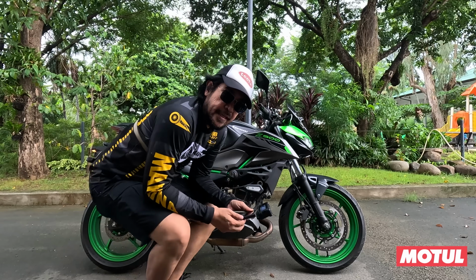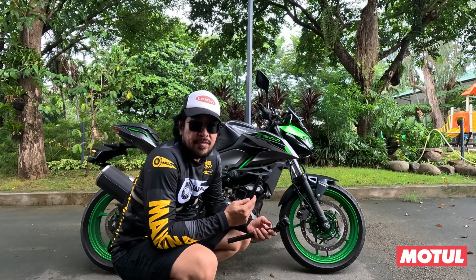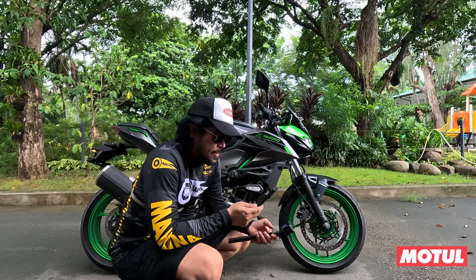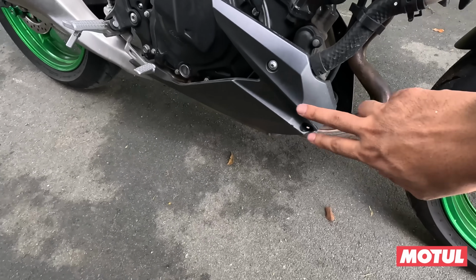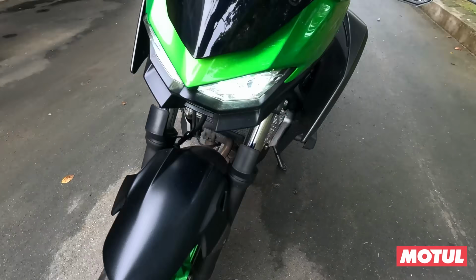So another difference is we have smartphone connectivity. The Z400 wasn't able to do that. Now with the Z500, we can connect our phones. So that's a good thing. We also now have a two-piece undercowl, and this just makes the bike look even more aggressive.